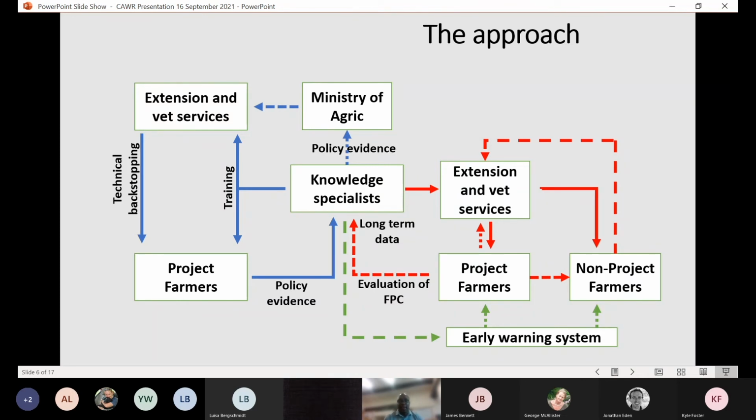As COVID happened, we had to shift our strategy, which moved us to the right side, indicated in red, where we have focused on training the extension and vet services, who in turn train the project farmers and also some of the non-project farmers outside the project area. This trajectory has enabled us to have some feedback through the extension and vet services, and also interaction with a few farmers, COVID regulations allowing, which has also allowed us to collect long-term data.